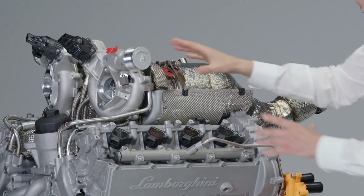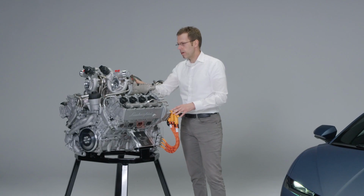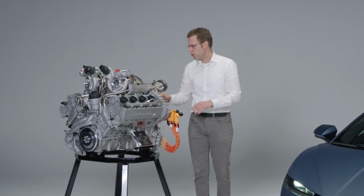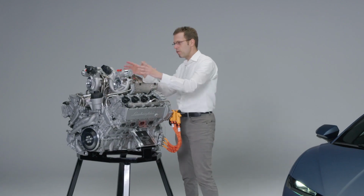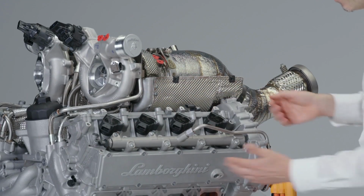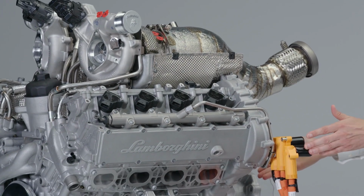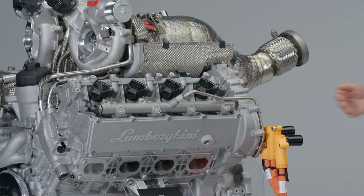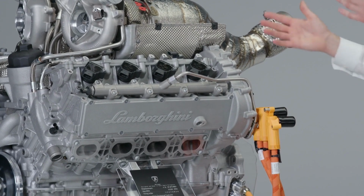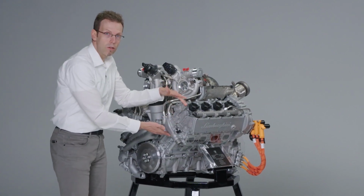The turbochargers are quite big, focusing more on the high and the high mid-rev region to have enough boost also at high revs. You see here also that everything is very compact. You see the cylinder head, you see the cover, including the Lamborghini writing. You see here the electric motor is an axial flux machine directly coupled to the crankshaft. It's a flat crankshaft.